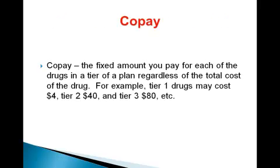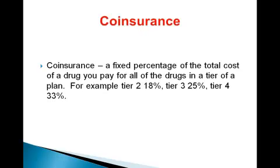The copay. It's a fixed amount you pay for each of the drugs in a tier of a plan, regardless of the total cost of the drug. For example, Tier 1 drugs may cost $4, Tier 2 $40, and Tier 3 an $80 copay. Coinsurance. A fixed percentage of the total cost of a drug you pay for all the drugs in a tier of that plan. For example, Tier 2, instead of a copay, 18% coinsurance, or Tier 3, 25%, Tier 4, 33%.